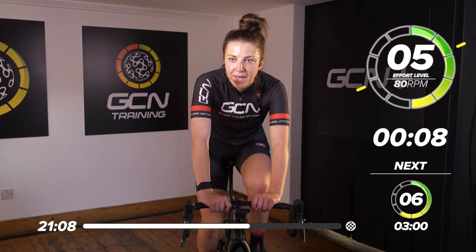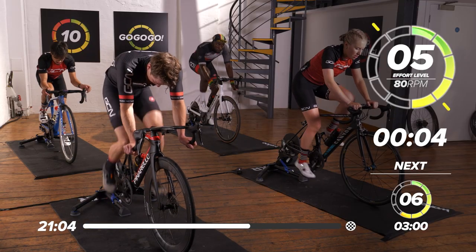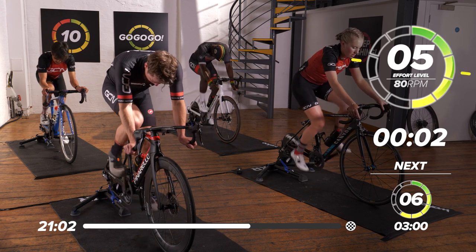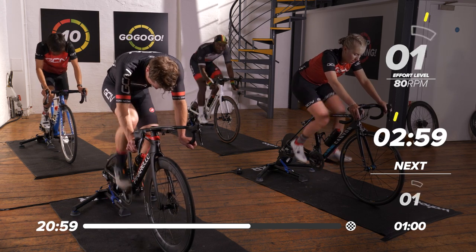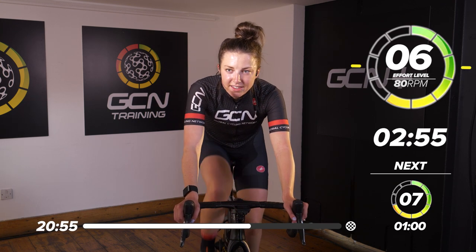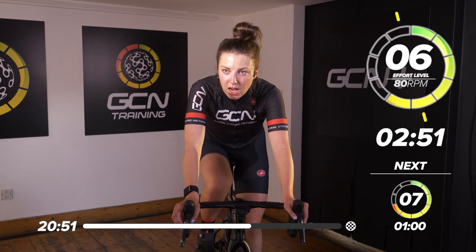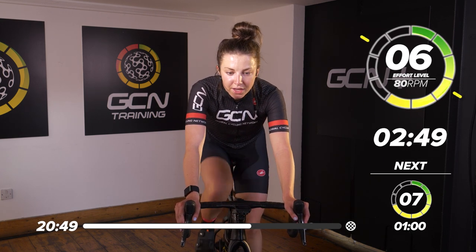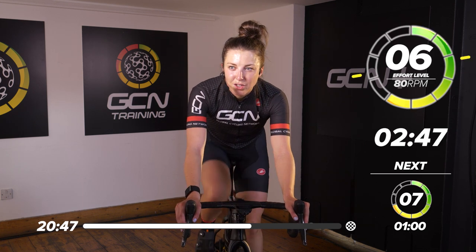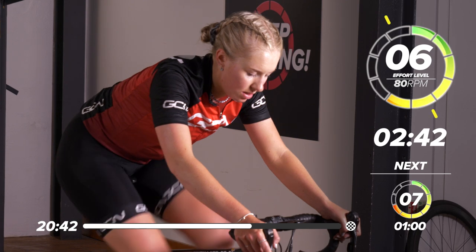And then we're going to ramp it up to 6 out of 10. So get ready. And in 3, 2, 1, ramp it up. Drop down a gear. 6 out of 10 for 3 minutes now. So 3 minutes, quite a long effort now. Settle into it. Try and keep a nice, consistent power throughout the session.